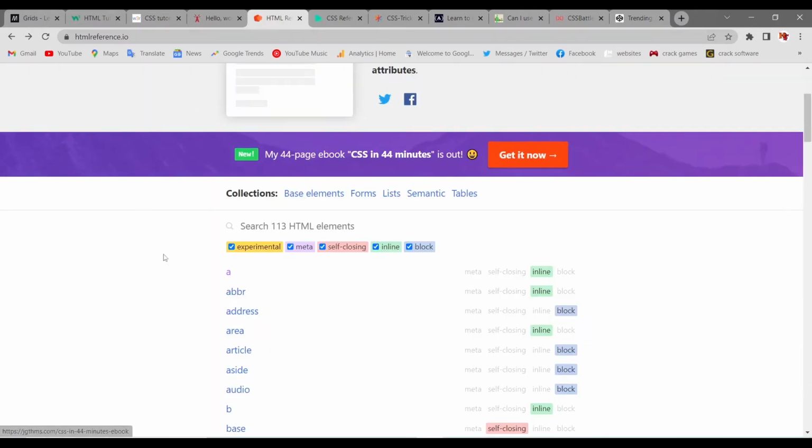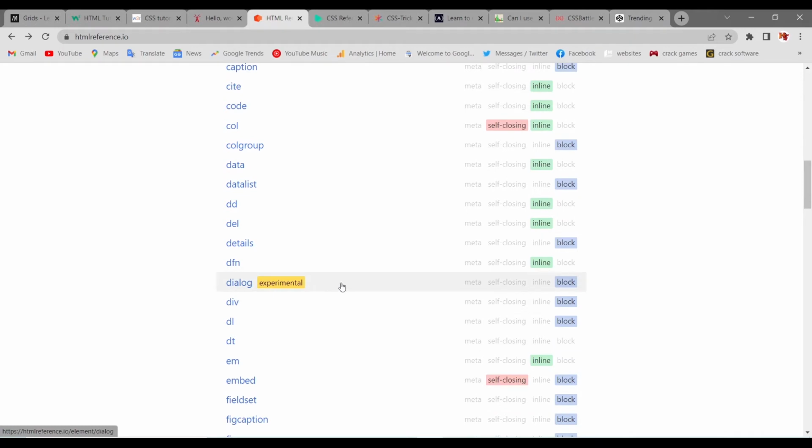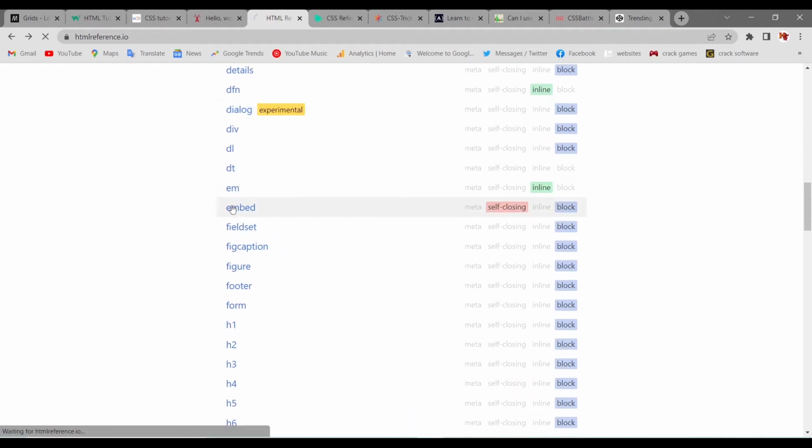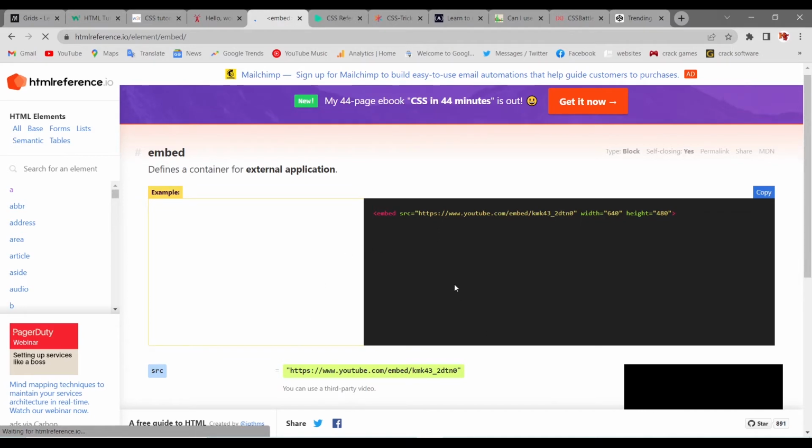Number 5 is htmlreference.io. This is perfect for learning HTML, about its elements and what kinds of elements there are, like experimental, self-closing, inline, meta, and block. Here you can see that the break tag is self-closing. You don't need to close this break tag by putting in another BR tag. As well, you can click on the tags and see how you're going to use this embed code.